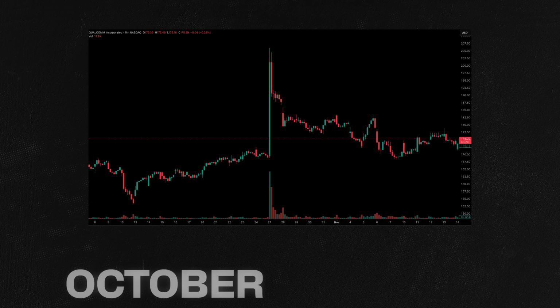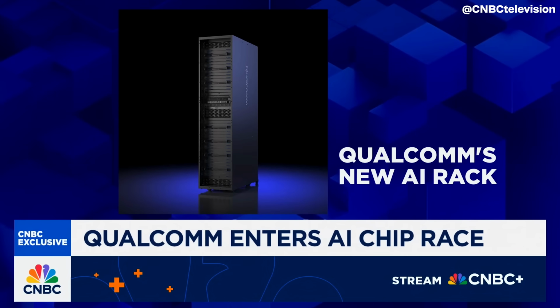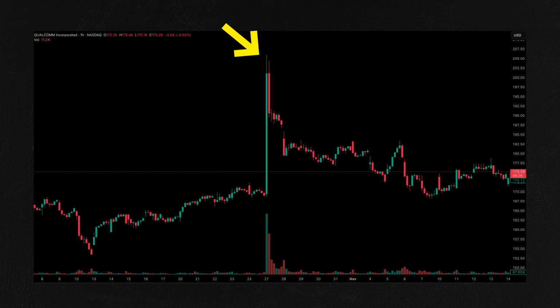Finally, we have Qualcomm on October 27th, 2025. This stock had huge news, given that it announced its aggressive entry into the artificial intelligence data center chip market, with the unveiling of 2 new AI accelerator chips. The news caused Qualcomm to spike as high as 20% during the day. That news catalyst caused the ticker to be in play. Those 3 examples highlight some very typical ways that stocks can be considered in play.